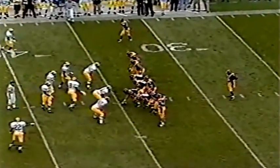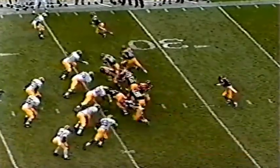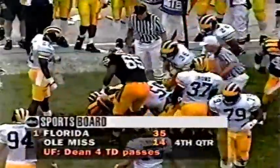Cedric Shaw, the lone setback. The familiar stand-up position for the tight ends. Russell, one of them, going in motion. They're loading everything to the short side. And that time, Michigan was ready as Trevor Price, number 8, came across and broke up the play.